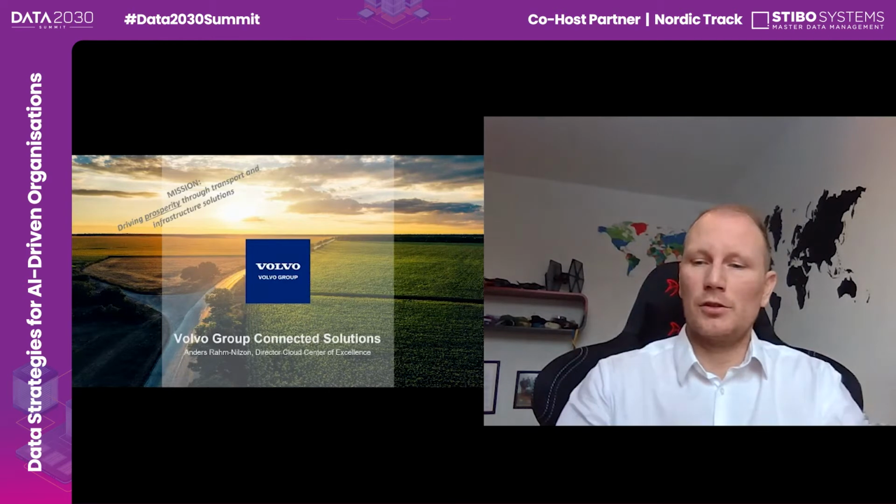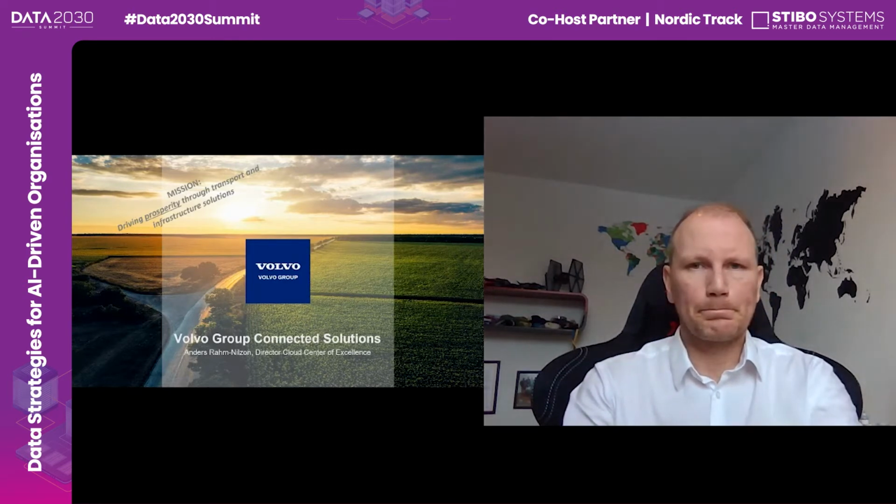The Volvo Group's mission is to drive prosperity through transport solutions and infrastructure solutions. And that is also what Connected Solutions is providing. So, Volvo Group Connected Solutions is in the middle of this great shift that is happening in the automotive business today. Software is changing the landscape and is a key enabler to autonomous systems, electromobility, and connectivity services.